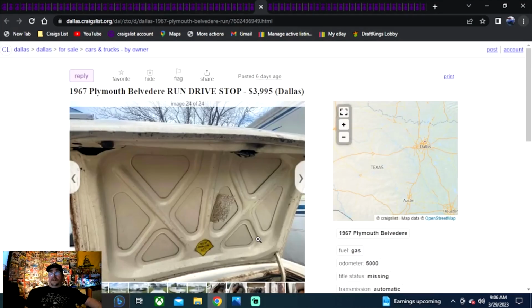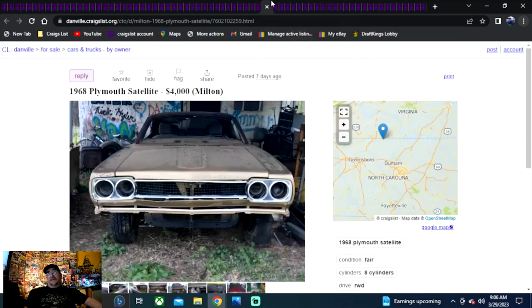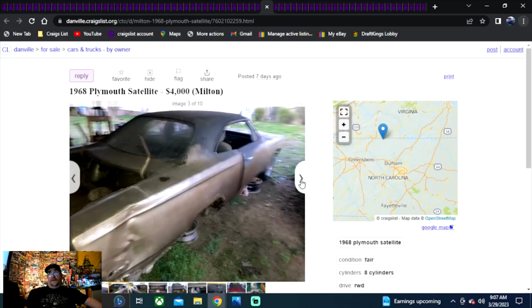I think the big deal would be being in Texas. It says missing a title. So that's why he still got it. It's going to be Danville here, 1968 Plymouth Satellite. That's going to be North Carolina. $4,000. Posted 1 week ago.